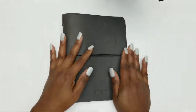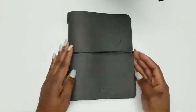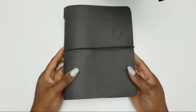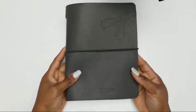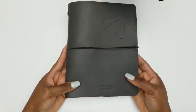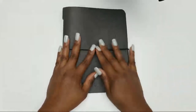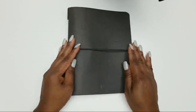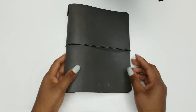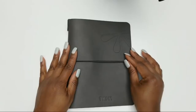Yes. Now, listen, I will let you know that the charcoal color right here is really more of a cross between brown and a very, very light gray-black. So I would not say it is leaning towards the gray color. I would think it is leaning towards more of a brownie kind of color. Nonetheless, y'all, this thing is beautiful.